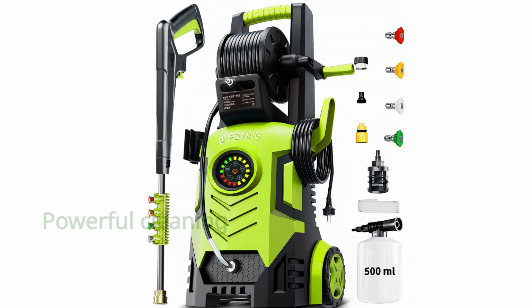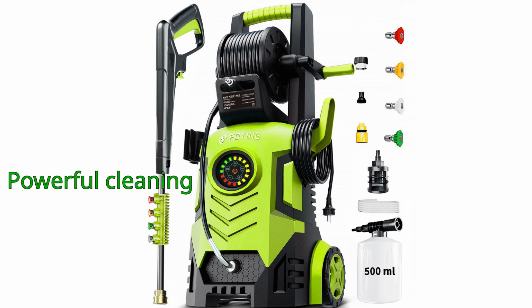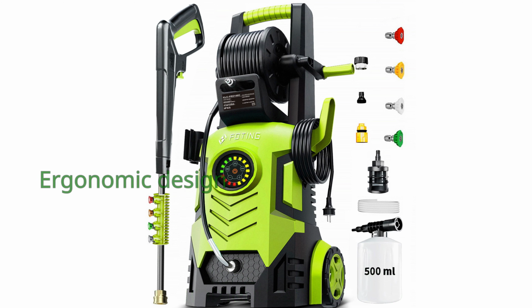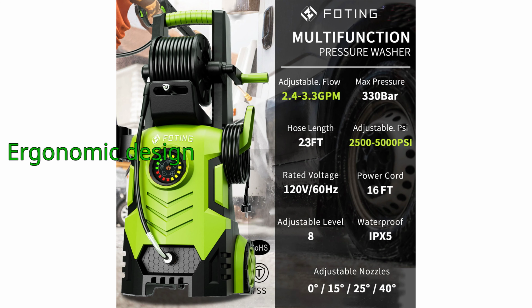The 5000 PSI Pressure Washer 2025 by FOTING offers an impressive 5000 PSI water pressure, ensuring efficient and effective cleaning for various surfaces such as cars, fences, and driveways. With a height of 34 inches, this pressure washer is designed ergonomically to prevent bending, featuring an innovative touchscreen that allows easy adjustment across 8 pressure levels.